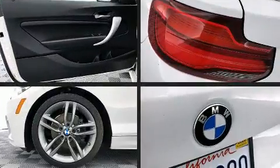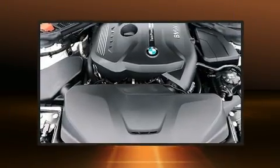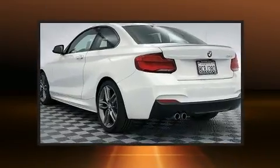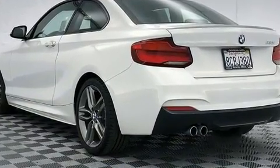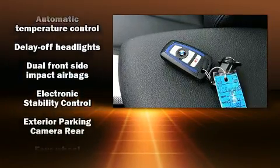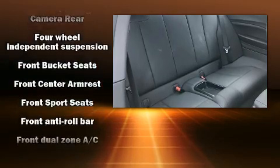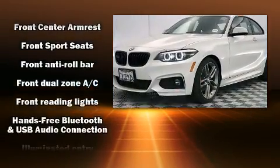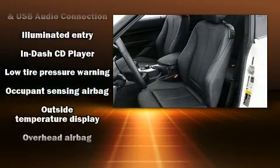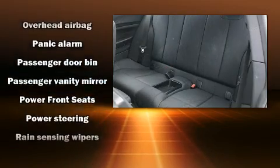BMW prioritized comfort and style by including a trip computer, automatic temperature control, and power front seats. BMW ensures the safety and security of its passengers with equipment such as dual front impact airbags, front side impact airbags, ignition disabling, and four-wheel disc brakes with ABS. Electronic stability control stands out as a technologically savvy innovation, keeping you better connected to the road.